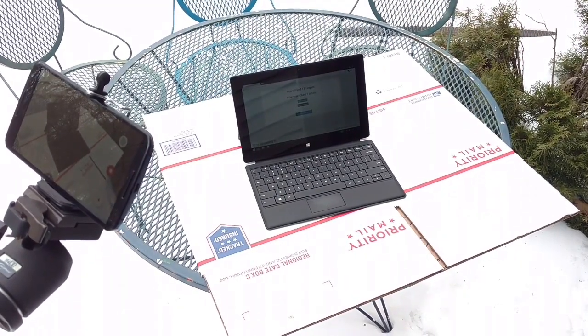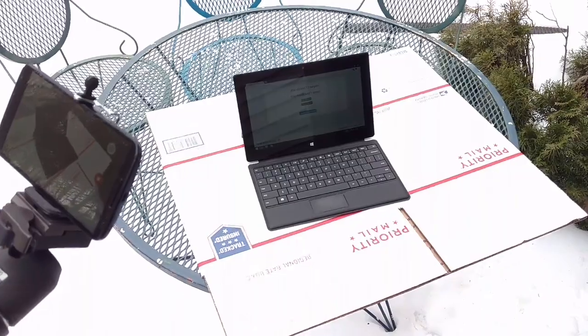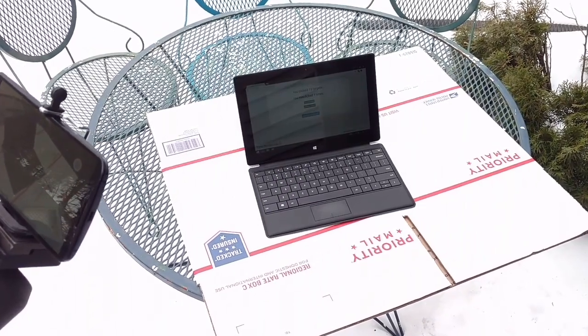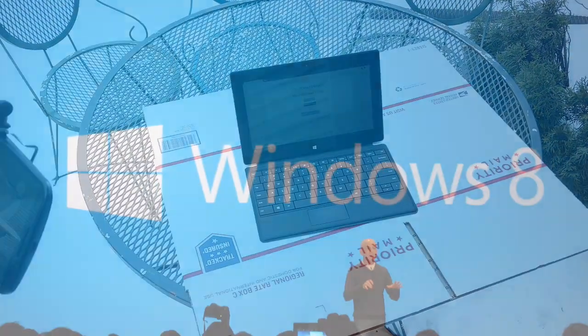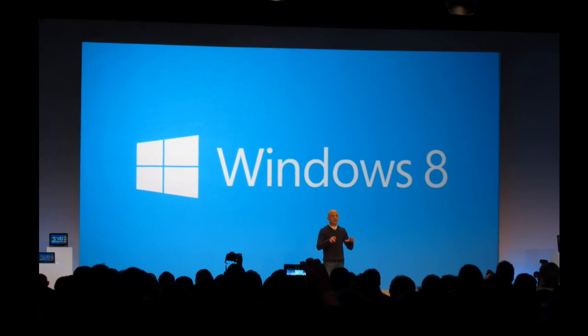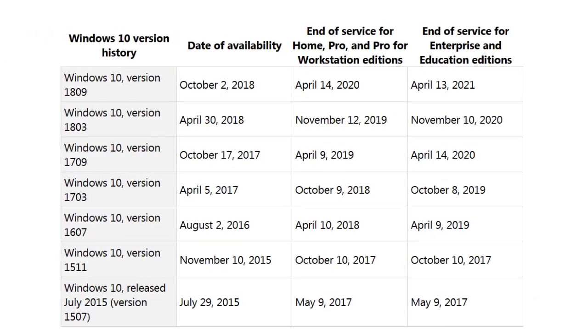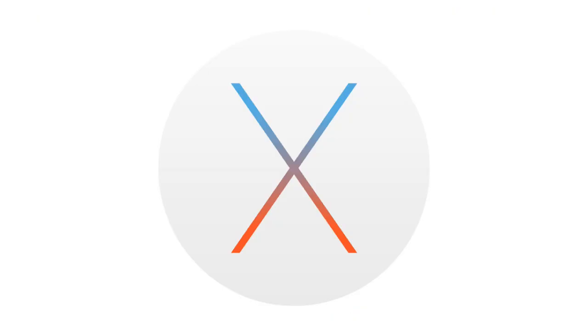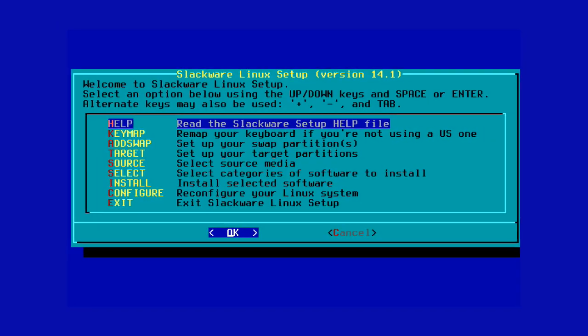Okay, I've got a lot to say about software, so we're just going to jump right in. Surface Pro originally shipped from Microsoft with Windows 8, and consequently supports it, as well as Windows 8.1 and all the Windows 10s that have been released so far. The community at large has also figured out how to run OS X and various Linux distributions unofficially.